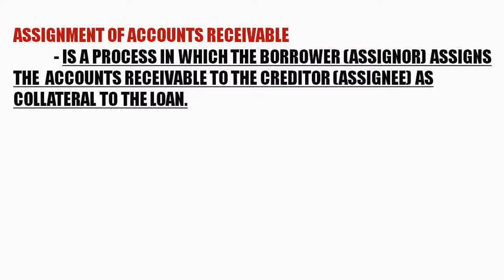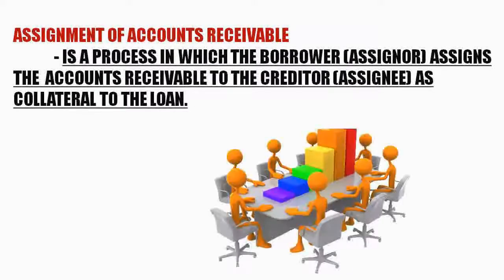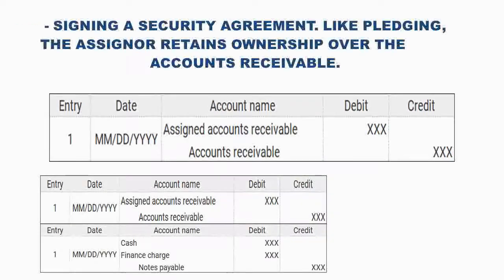Assignment of accounts receivable. It is a process in which the borrower, the assignor, assigns the accounts receivable to the creditor, the assignee, as collateral to the loan. Assignment is executed by signing a security agreement. Like pledging, the assignor retains ownership over the accounts receivable. Cash advance is on a certain percent of the accounts receivable assigned. Your journal entry will look this way in assignment of accounts receivable.